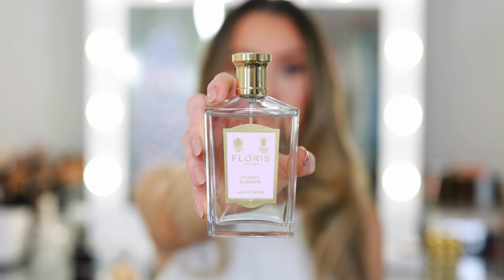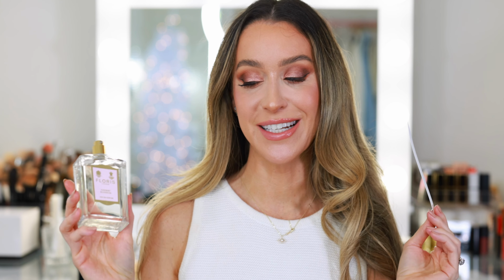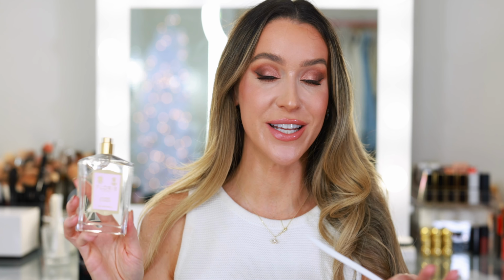I was on a hunt for a very long time searching for the perfect cherry blossom fragrance, and it wasn't until I discovered the Florist London. I think I first tried this whenever I was in London with florists. I'm so happy I got to visit the boutique to try all of the fragrances because this is it. The search is over. And of all of my Florist London fragrances, this is the one that I grabbed the most. Doesn't look like I've used much, but when I compare this with my other bottles, this is the one. And I know because I'm constantly grabbing it.